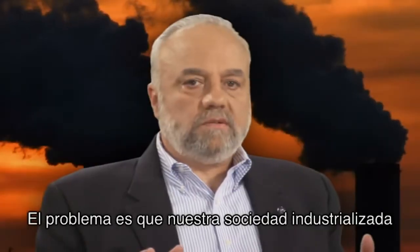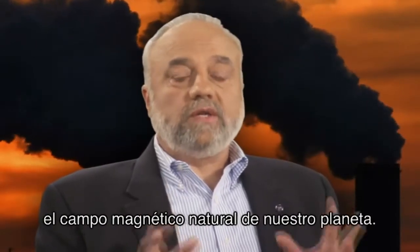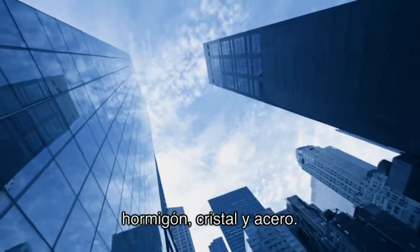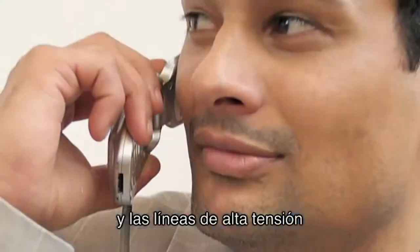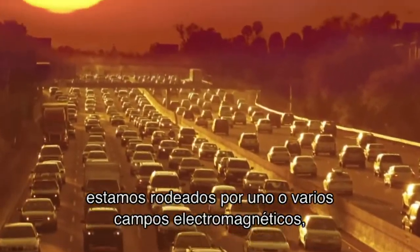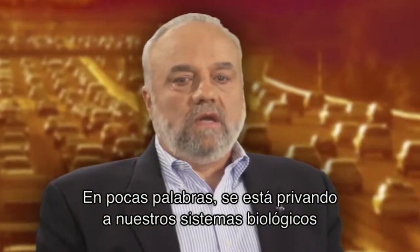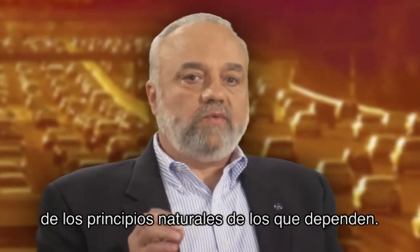The problem is, our industrialized society has found ways to interfere with the natural magnetic cocoon our planet provides. We find ourselves surrounded by acres of asphalt, concrete, glass, and steel. It's also influenced by modern conveniences like radio, television, cell phones, and high-tension lines. We're surrounded in our cars and our homes by man-made EMF, or electromagnetic fields. In a nutshell, our biological systems are being robbed of the natural principles upon which they depend.